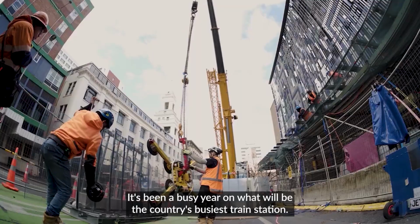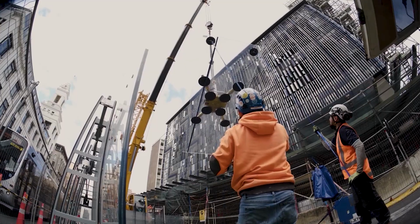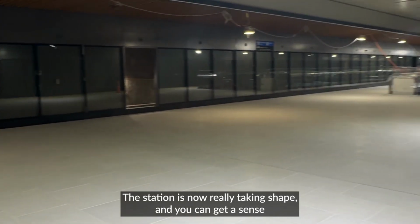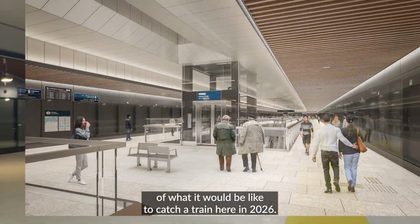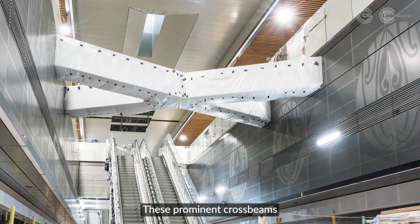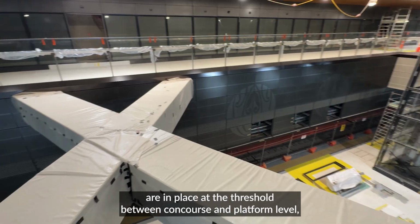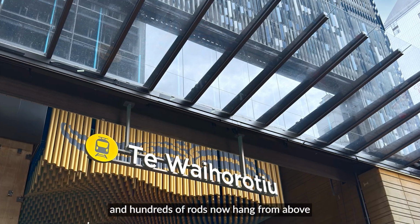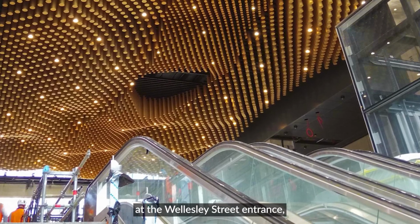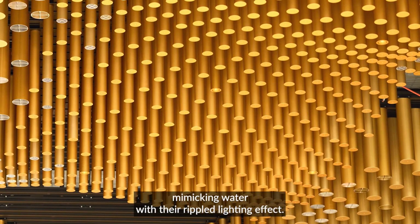It's been a busy year on what will be the country's busiest train station. The station is now really taking shape, and you can get a sense of what it'll be like to catch a train here in 2026. These prominent cross beams are in place at the threshold between concourse and platform level, and hundreds of rods now hang from above at the Wellesley Street entrance, mimicking water with their rippled lighting effect.